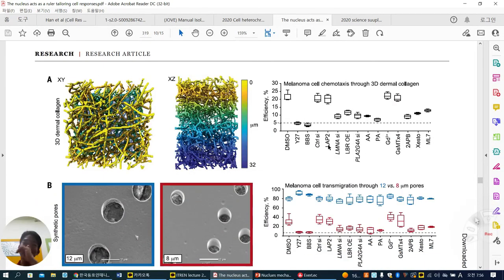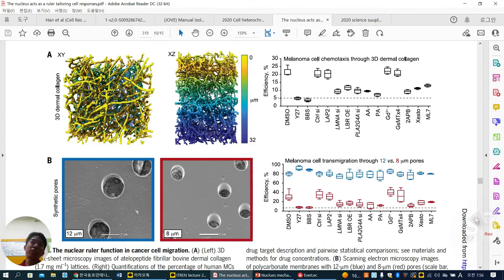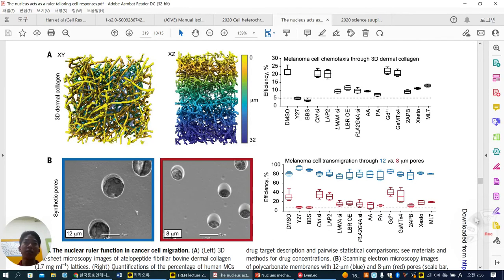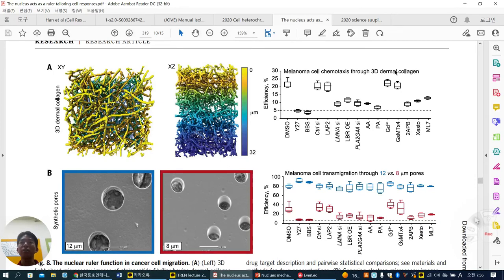And as a last, they also come to see the 3D collagen gel. They are using that, or a synthetic pore. So from figure eight, they want to generalize their concept. Okay, pore and then 3D gel. Let's see. 3D gel controls how they migrate from the top to bottom. They count the cells on the top, and then over time they count how much of the cells are migrating through this 3D collagen gel. Efficiency 20%, you can see as a control.